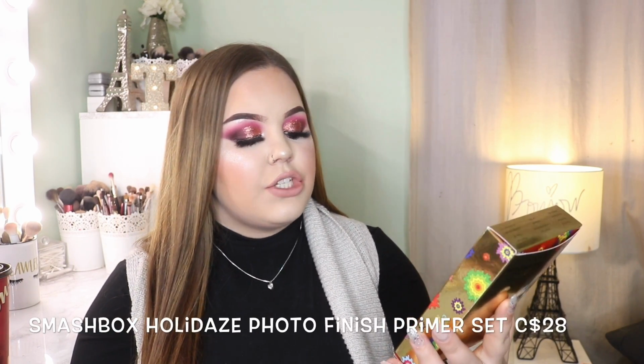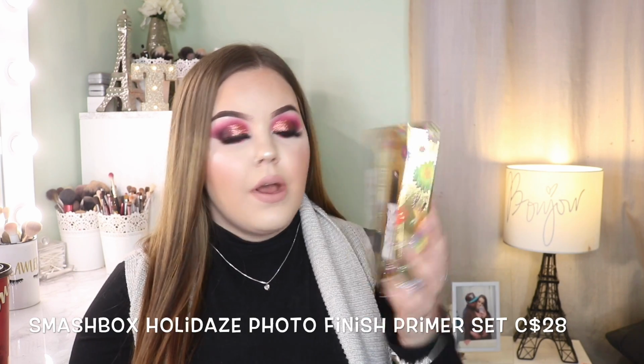I got the Smashbox Holidays Photo Finish Travel Primer Trio. The main reason I got this is for the travel size primerizer because I am going on vacation in December. The primerizer is probably my favorite primer for helping my makeup last all day, but the full size of it is in a glass bottle.